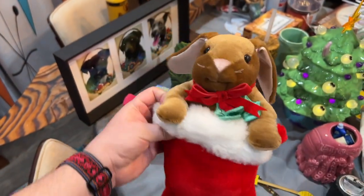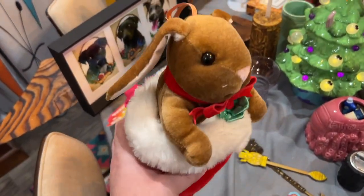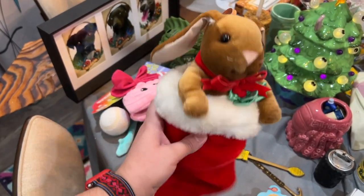It says, get wrecked. Okay, this I got from eBay for like $8. And Matthew, we were talking about stockings when we were doing our stockings. And Matthew was talking about how he had this one. I believe it's from Hallmark.